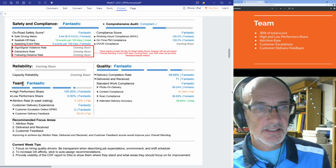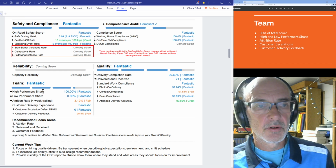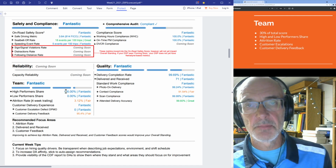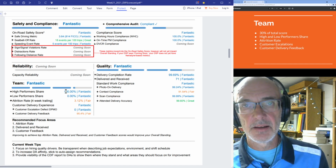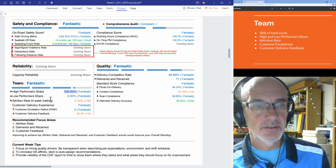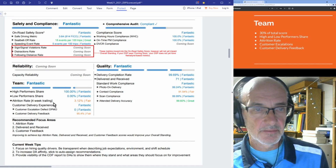So the next section is team. This is based on the 6-week rolling score for the drivers. So this DSP has 100% of their drivers were high performers, which means great or fantastic rating. If they have a fair rating or a poor rating for 6 weeks, then that would affect this percentage. So you have high performance share, low performance share. All the drivers in this DSP were either great or fantastic.